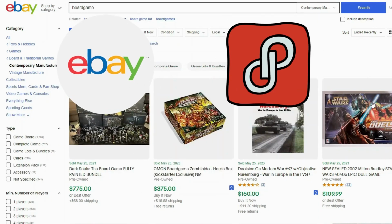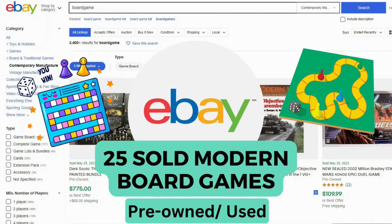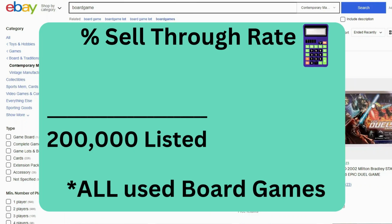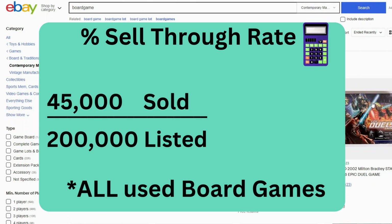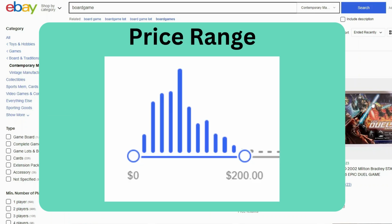If you sell on sites such as eBay or Mercari, you're in luck. Today we'll take a look at 25 modern board games that sold on eBay for over $100 in the last 90 days. There are over 200,000 used board games currently listed on eBay. About 45,000 were sold in the last 90 days, which gives us a sell-through rate of 22.5%. The price range goes from $5 to $200.